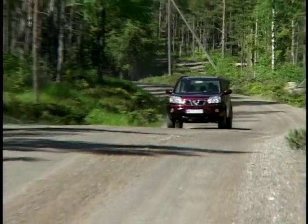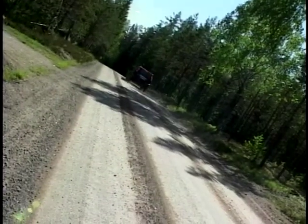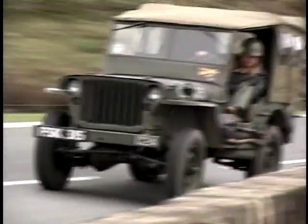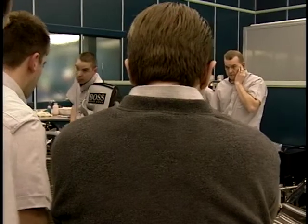Coming up this week on Motor Week, Ken Gibson is on the trail, the Nissan X-Trail that is, in Finland. For me, it's new for old when I exchanged the latest Wrangler for the car that inspired it nearly half a century ago. Also this week, a look behind the scenes at Formula One testing with McLaren.